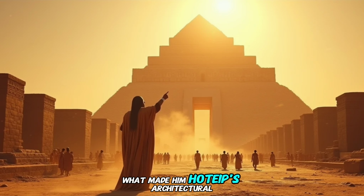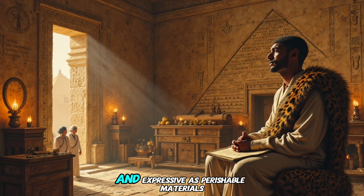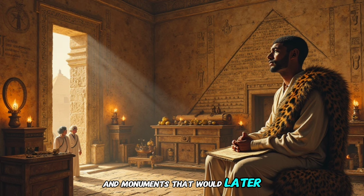What made Imhotep's architectural work truly revolutionary was his ability to translate structures once made from reeds and wood, temporary materials, into permanent stone forms. This demonstrated that stone could be as versatile and expressive as perishable materials, paving the way for the vast temples and monuments that would later define Egyptian architecture.